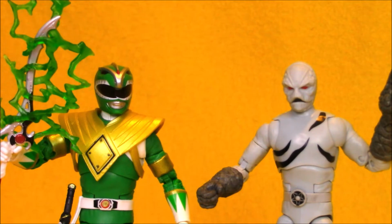Then, down the road, they brought Tommy back to try and re-energize Power Rangers during Power Rangers Dino Thunder. He was the Black Ranger, and he was sort of the mentor to the team. There was a part of that storyline where he had to fight his other versions. He had to fight the Green Ranger, the White Ranger, and the Zeo Red Ranger. I don't think he fought Red Turbo.